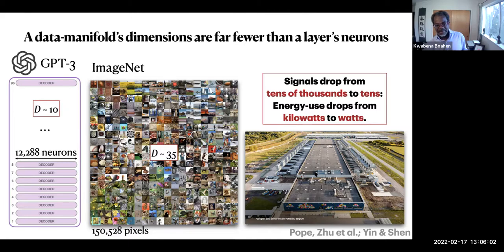Okay, now let's compare the scaling of energy versus neurons that we're achieving with the brain. If we match the brain, then we've achieved neural supremacy. If not, we still have ways to go. Okay, so here it goes.